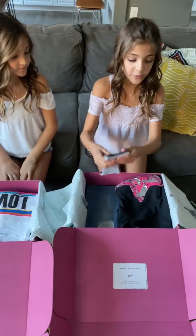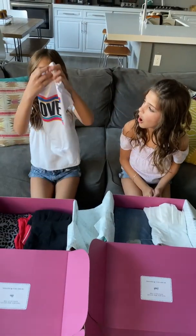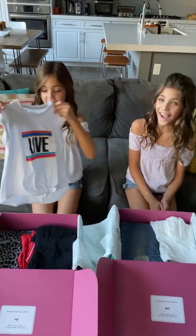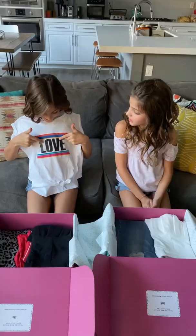They're so pretty. They would go perfect with this shirt. I love this love shirt. It has a little tie at the bottom. It's so adorable. Love it.